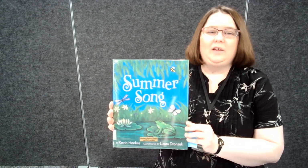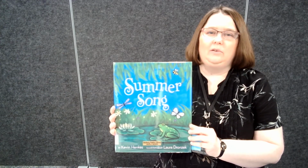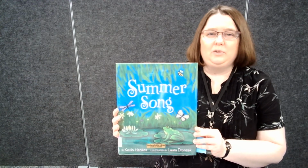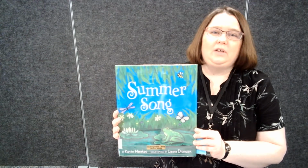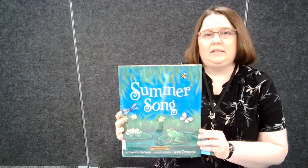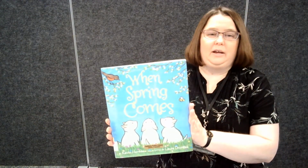Our first book is called Summer Song. It is written by Kevin Henkes and illustrated by Laura Dronzek. And this book is in the favorites section of our picture book collection. Summer Song is the fourth book in a series of books on the seasons that Henkes and Dronzek have collaborated on. The others in the series include In the Middle of Fall, Winter is Here, and When Spring Comes.